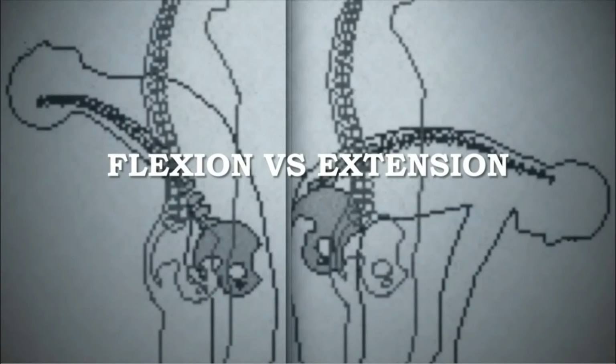The majority of low back pain can be put into two categories: flexion tolerant and extension tolerant, meaning your low back pain gets better with flexion, like bending forward, or extension, like bending back. You may or may not know which category you fall into, but there are easy ways to determine which category you fit under. For example, if you have low back pain and it feels better when you sit down, you most likely fall into the flexion tolerant category. If you have low back pain and it feels better when you're standing, you most likely fall into the extension tolerant category.